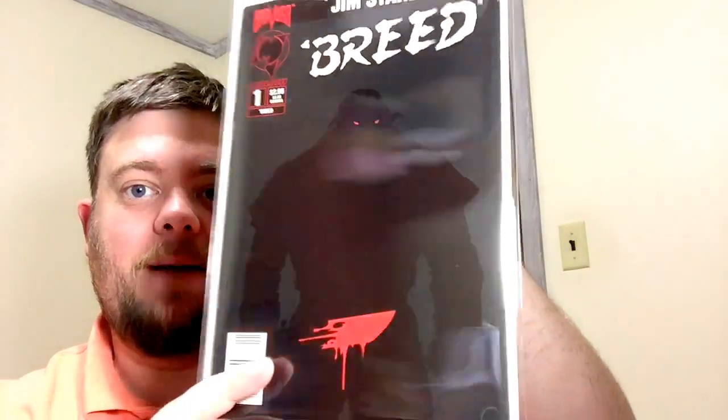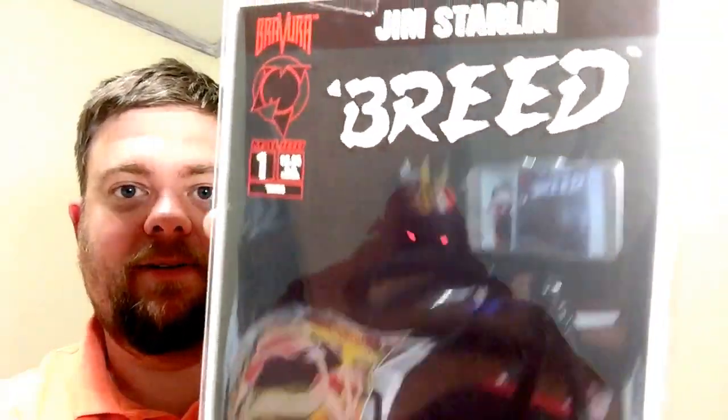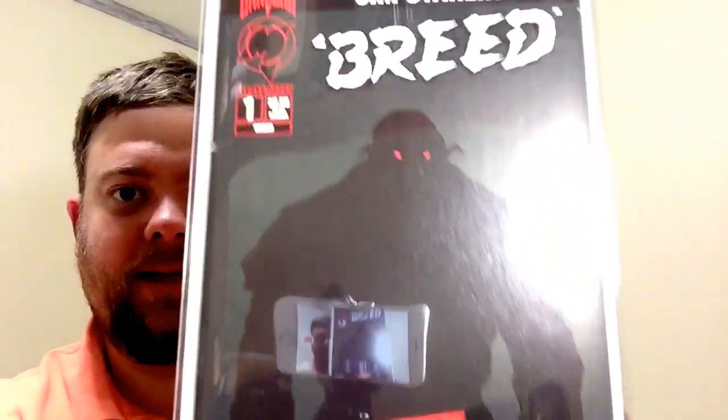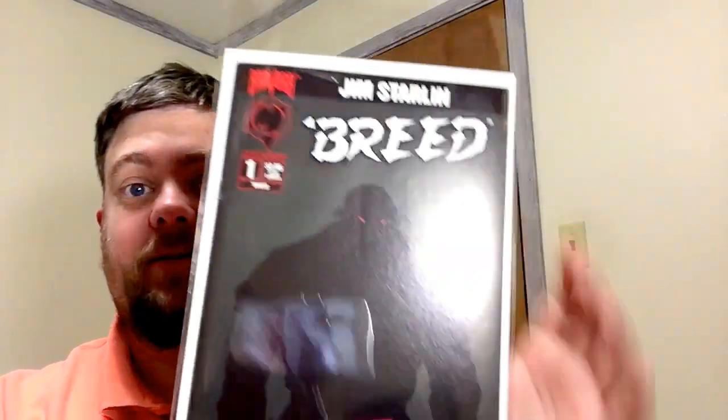Next, got Bree #1 by Jim Starlin from Malibu Comics. Black cover, so of course it's jacked up. Complete black cover. Never heard of this and hadn't read it. I'm gonna read it though. Jim Starlin, why not?